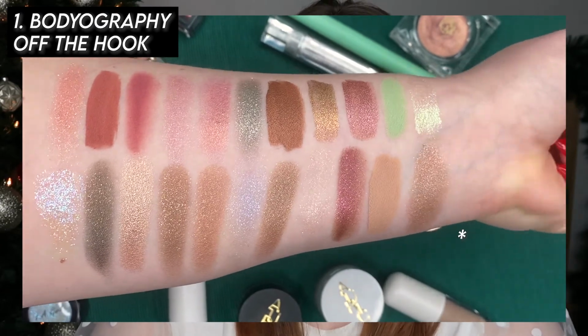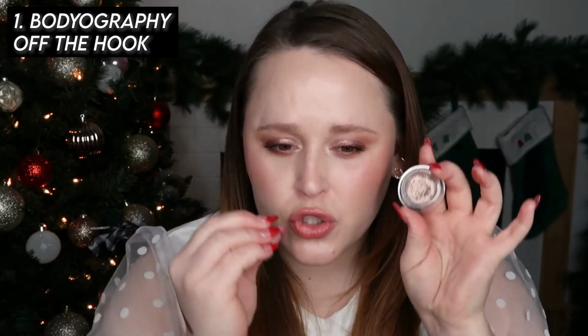And then my number 1 single shadow is the Bodyography Glitter Pigment in the shade Off the Hook. And I have been obsessed with this since the very first day that I tried it. It is so beautiful. It's like the very best version of the Defiance and or the Eyes to Kill. Those items are in the same kind of family, but this one just does it so perfectly. And the various glitter sizes inside of these glitter pigments give the most delicious kind of texture and effect on the eyes.